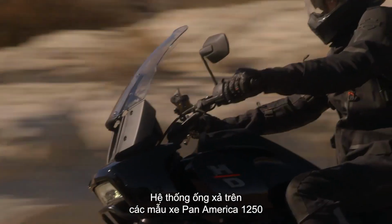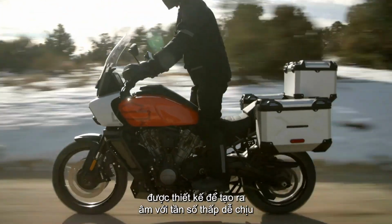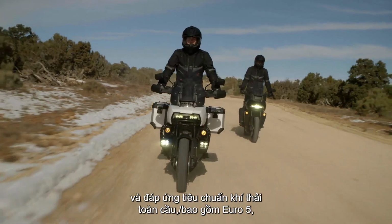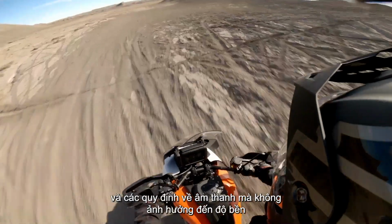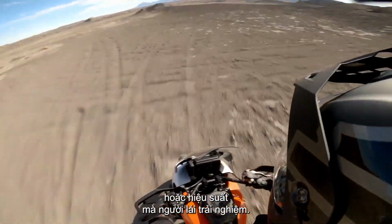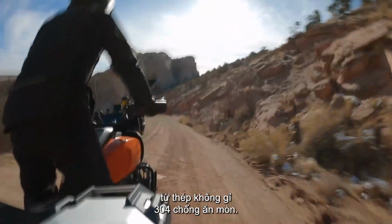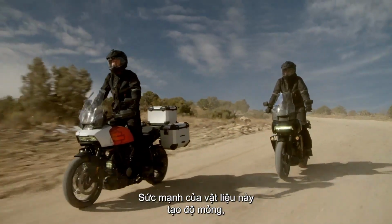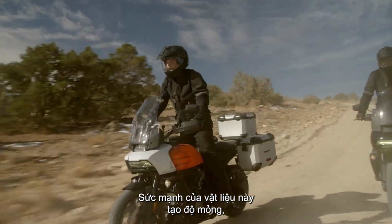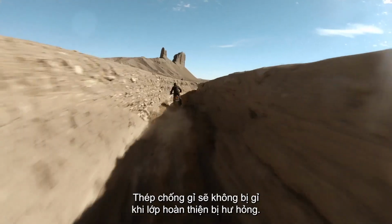The exhaust system on the Pan America 1250 models is designed to produce a pleasing low-frequency tone and to meet global emissions, including Euro 5, and sound regulations without compromising durability or the performance experienced by the rider. The entire exhaust system is crafted from corrosion-resistant 304 series stainless steel. The strength of this material allows it to be thinner, which reduces weight. Stainless steel will not rust if the finish is damaged.